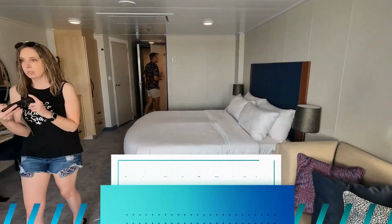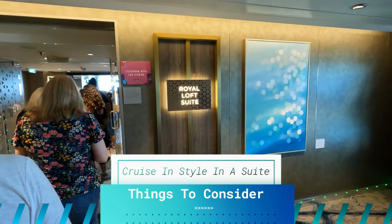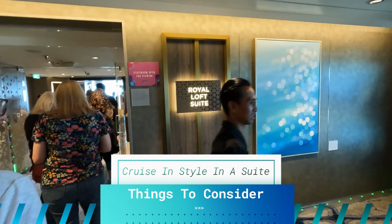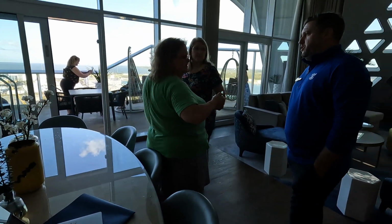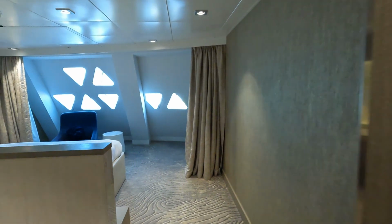If you really want to cruise in style, consider splurging on a suite. Cruise ship suites are typically a lot bigger than standard cabins. They have better locations and come with a long list of extra perks that you won't get with a regular cabin.